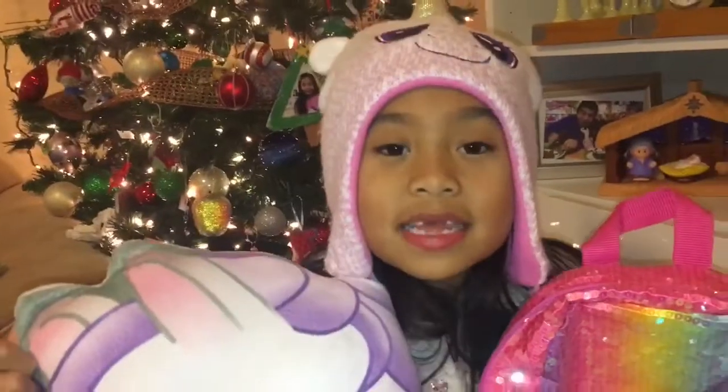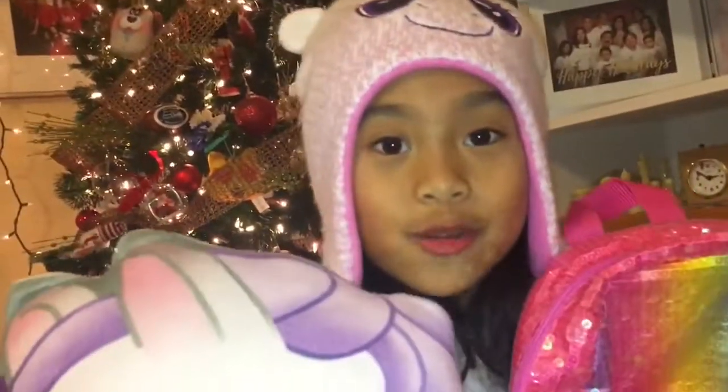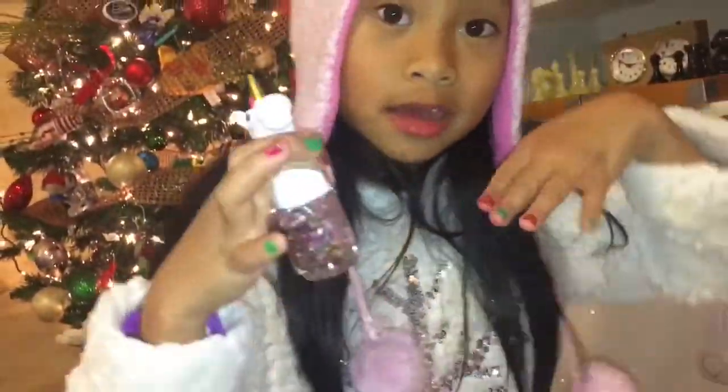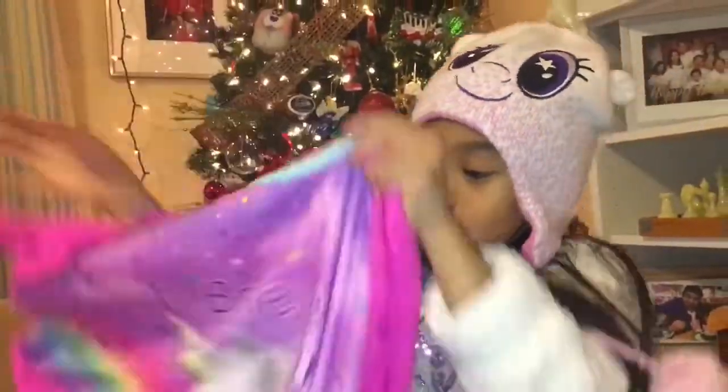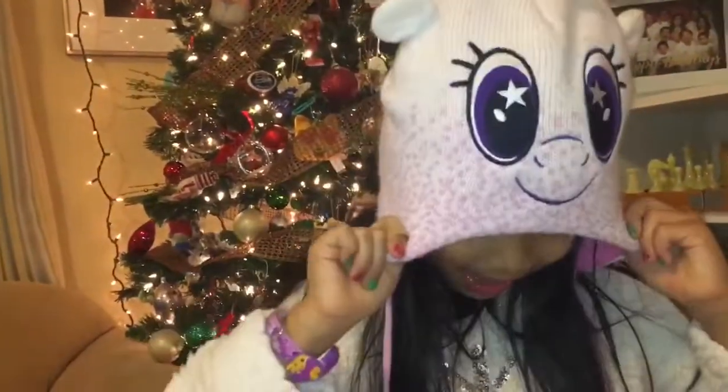This is my gift choice number 2. Everybody likes unicorns, so I chose unicorn stuff. I have a unicorn backpack, unicorn confetti for nails, unicorn pajamas, and a unicorn pillow. And I also have a unicorn hat.